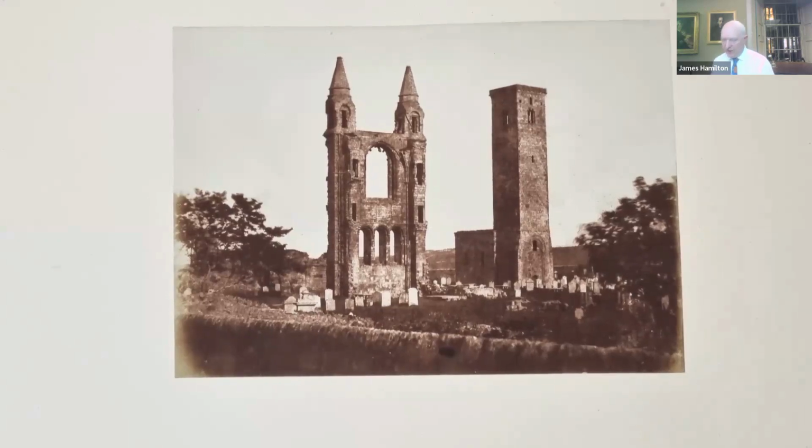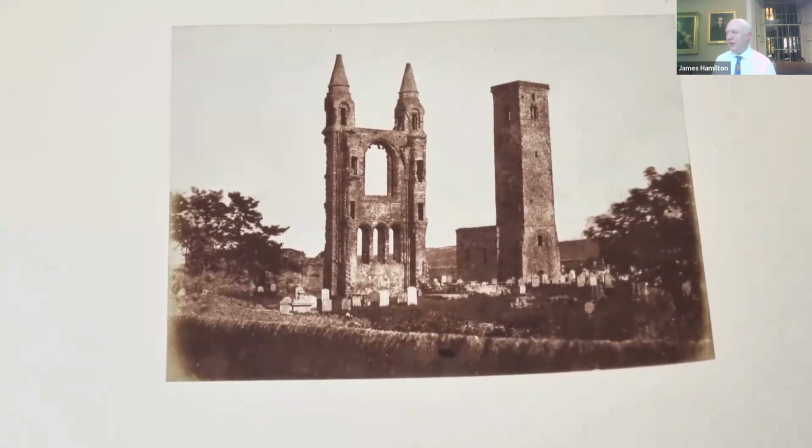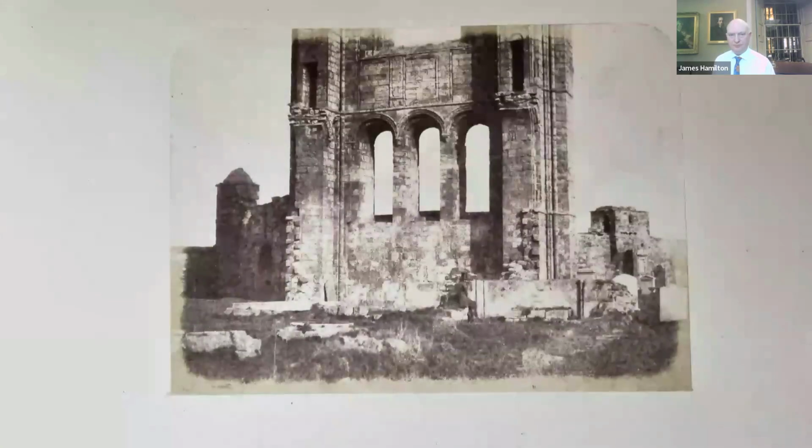And here we arrive at the cathedral itself and can see the east gable on the left and ancient St. Rule's Tower on the right, and the graveyard in front. We're going to stay there for a little while now. If we move on again, we're zooming in to the east gable.